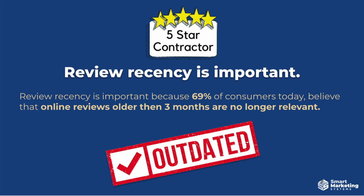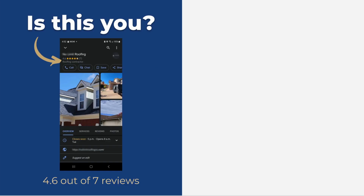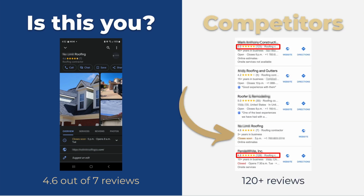So here's the mobile view of a roofing contractor. Let's just pretend that this is a fair representation of your business. Now you can see here that they've got a 4.6 overall rating out of 5. Pretty good, right? Unfortunately, that's only out of 7 total reviews. For this business, some of their competitors have over 120 reviews. Which one do you think most people would contact first? Most likely one of the ones with more reviews. Can you afford to risk losing out?